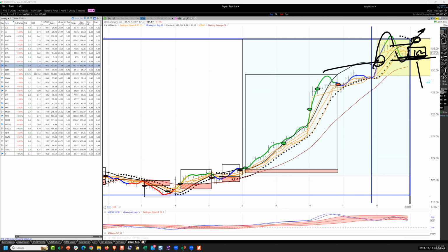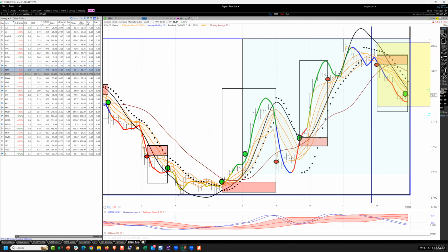That would be a collapsing dragon short. So I'm ready for that one, especially after that nice long move. This thing is in play and ready to go tomorrow. So make that a priority. Emerging markets, I should say. Collapsing dragon for 4R. Standard exit at the edge of the dragon.